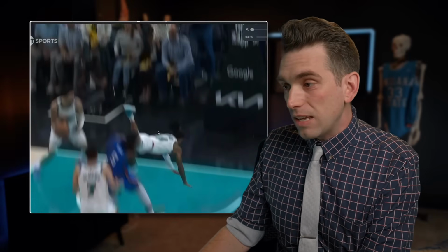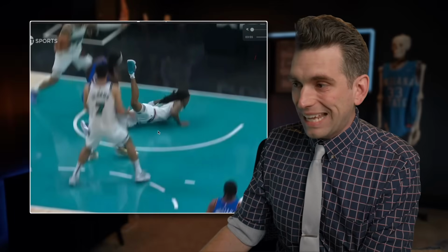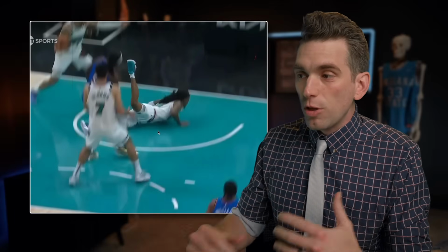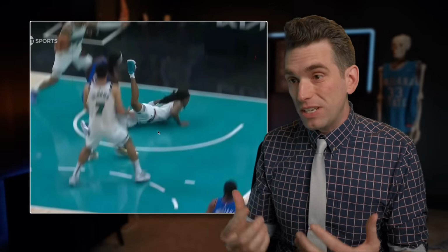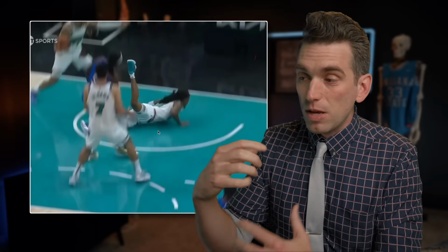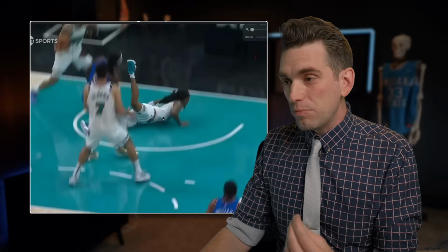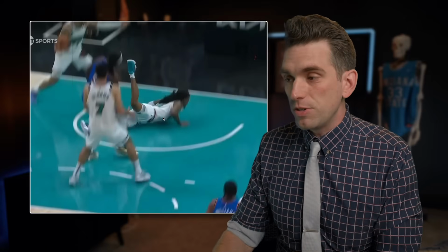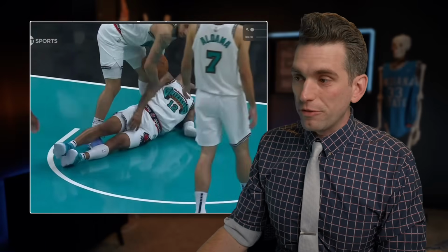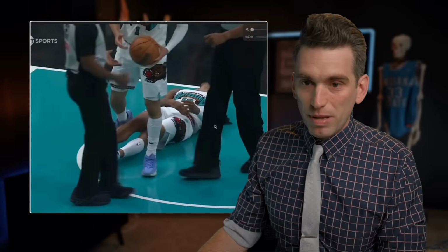Now, this is actually a good thing because he's not landing with any direct load through a joint. If he landed on his knee with his knee bent, that's going to put trauma on the knee. It's going to put trauma through the hip ball and socket. Everything seems to be taken by the brunt of the front of his hip, similar to what we saw with Jimmy Butler, but of course this time on the front side instead of the back side of the pelvis.